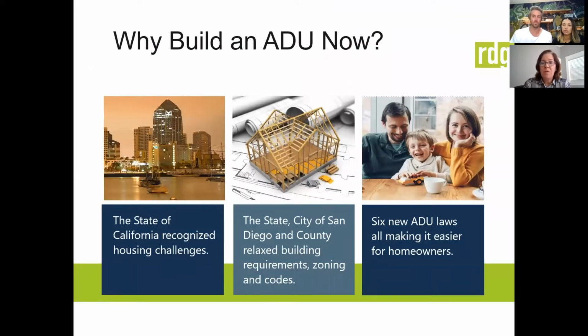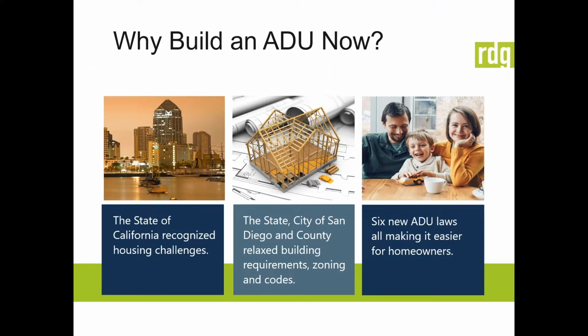The things that we're seeing in the marketplace and in the legislation is, now's the time. The new state laws have come out, six new state laws, all making it easier for the investor or the homeowner. The state, the city, the County of San Diego, all the municipalities are basically relaxing the building code to address the lack of affordable housing. And the opportunities are there.